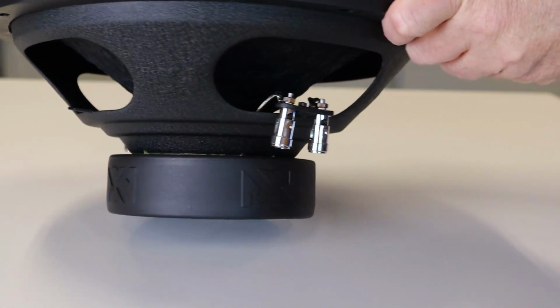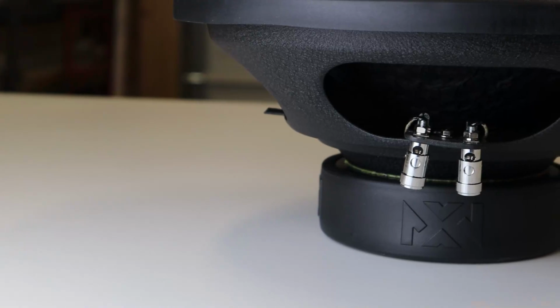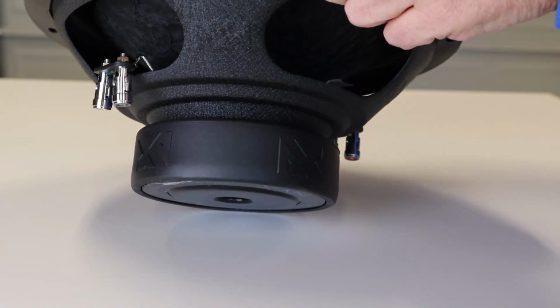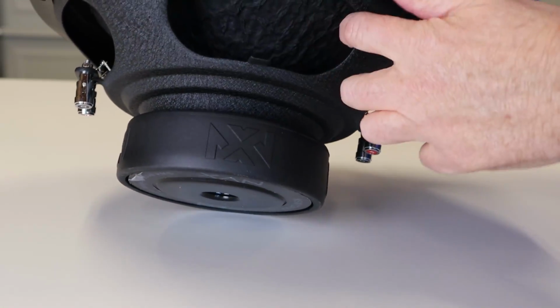And that 10 is rated for 250 watts. These are a great deal. I recommend that if you have the space, upgrade to the 12s instead of the 10. The power rating on the 12 is 350 watts, plus you've got more cone area, so it's more efficient than the 10, and they're only a few bucks more than the 10.